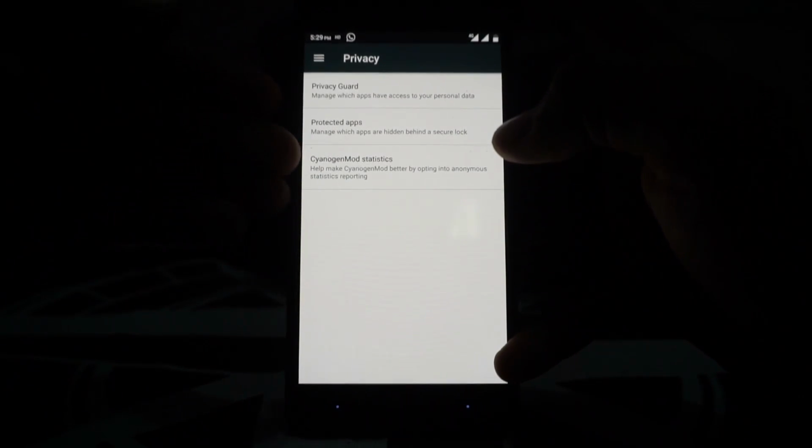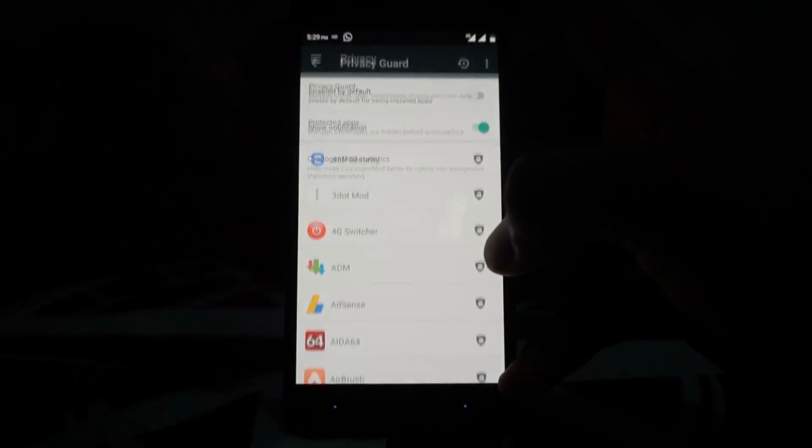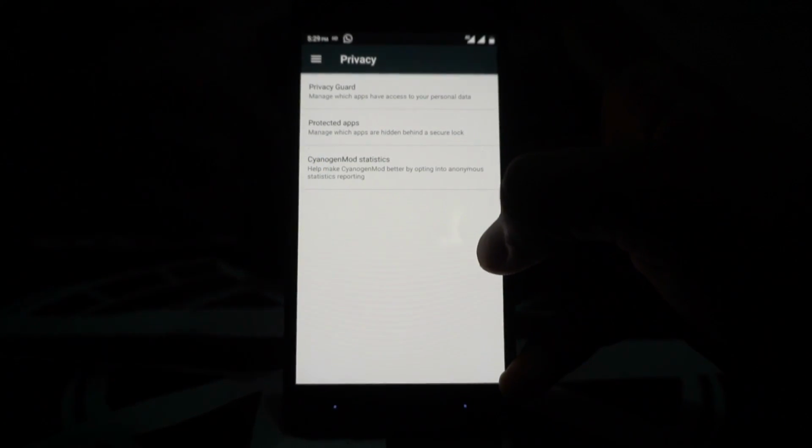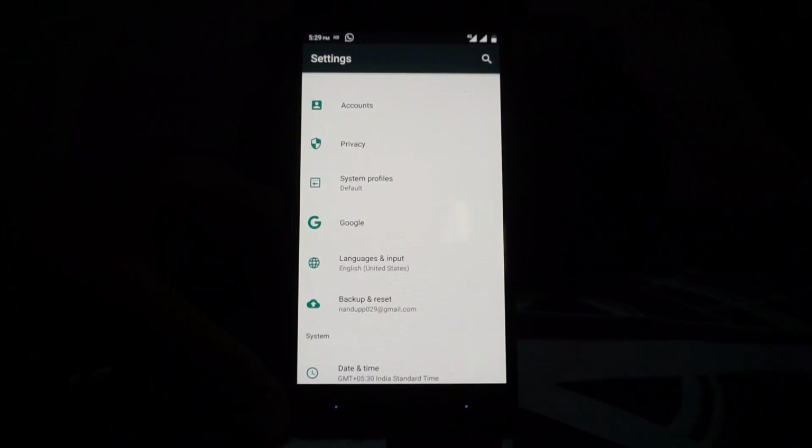Now it does have the Cyanogen status bar in the privacy guard settings. You do have privacy guard, which you can customize with the fingerprint protected app, so that is really cool to have. I personally do not use that. I use a third-party application, but it is available.